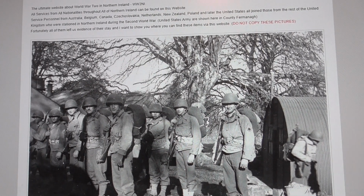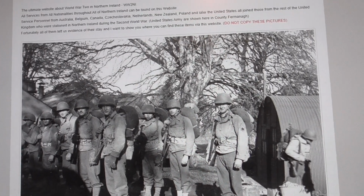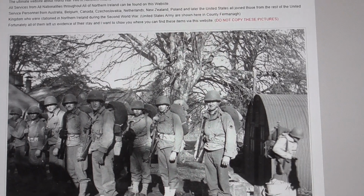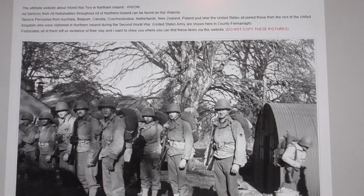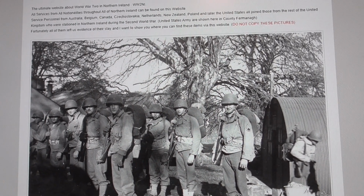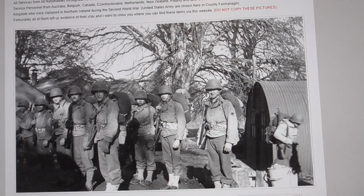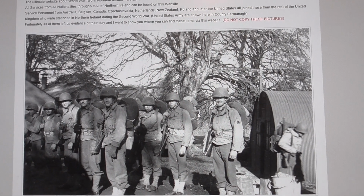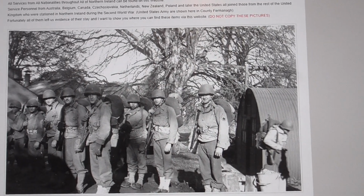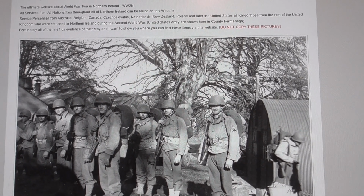The accommodation they stayed in, the Nissen huts, the pillboxes, just every detail about Northern Ireland's contribution to the Second World War effort is in here, and the flotillas of ships that left Bangor Harbour, setting off for the D-Day landings. And the German submarines that capitulated up at Derry / Londonderry.